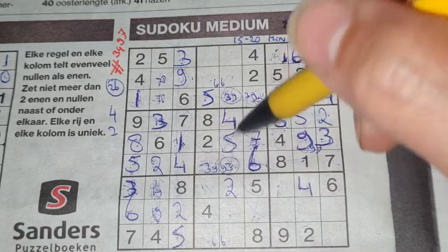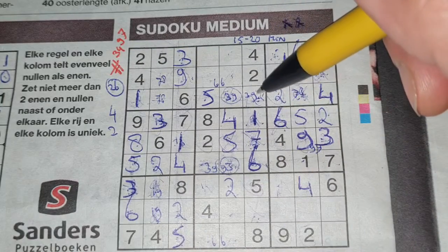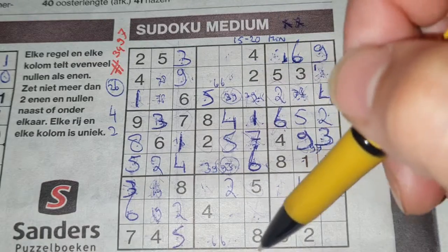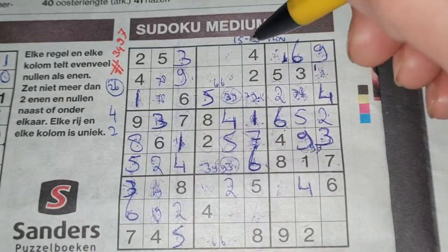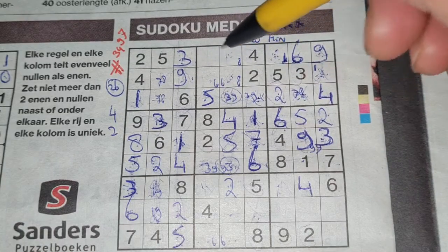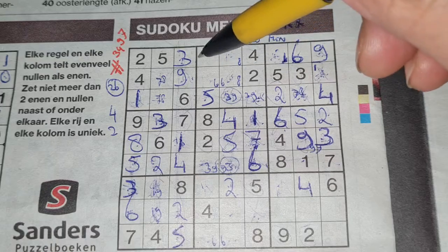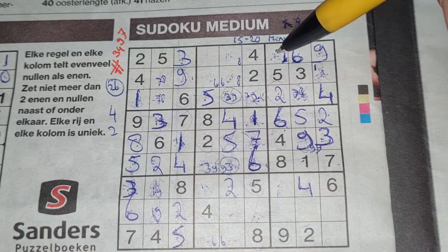Okay. 1, 2, 3, 4. So the 6, the 8 should be here. Yeah, we have 8 in this column, 8 in that column. So the column between the middle column, only 2 places for the 8. Could be here, could be there. 1, 2, 3. Yeah, 1, 7, 8.